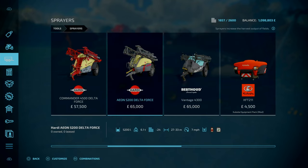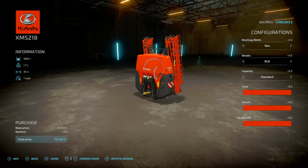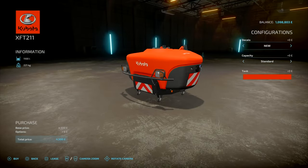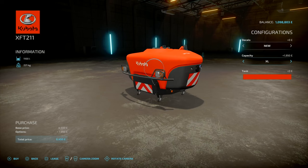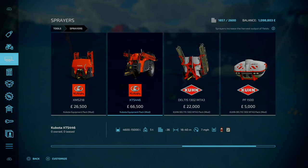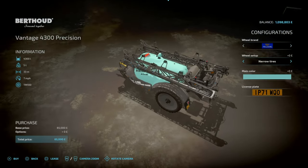We can go with one of these, 5,200 liters, 4,300 liters. Kubota stuff. What's that? XL capacity. I don't really want to go down that route. Unless we get away with maybe just a slightly bigger tank than that at the front. I don't see what harm that would do, but it's a bit too cheesy. I don't want to go with just stupid capacity with everything. But yeah, we'll go with this one.